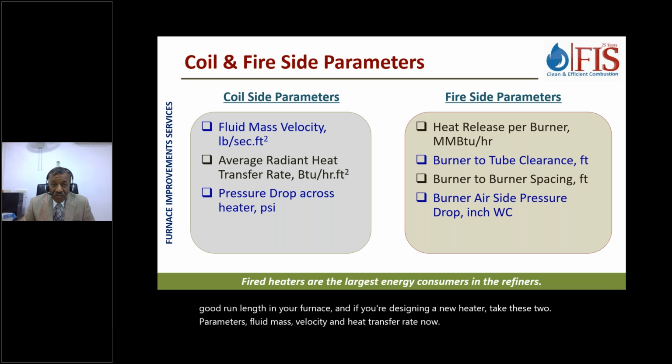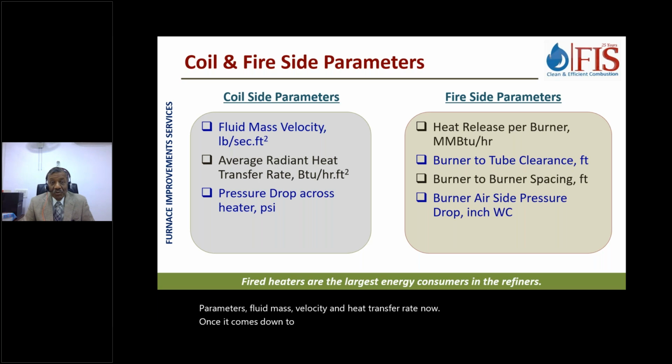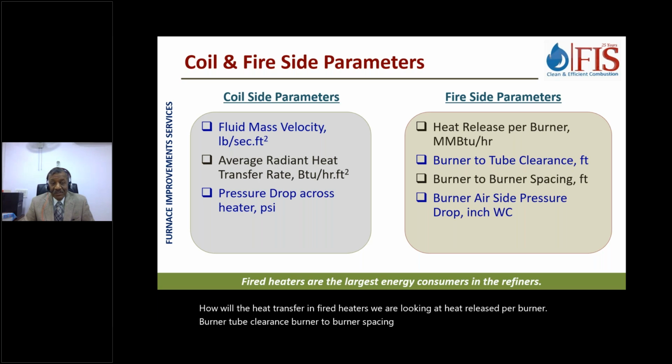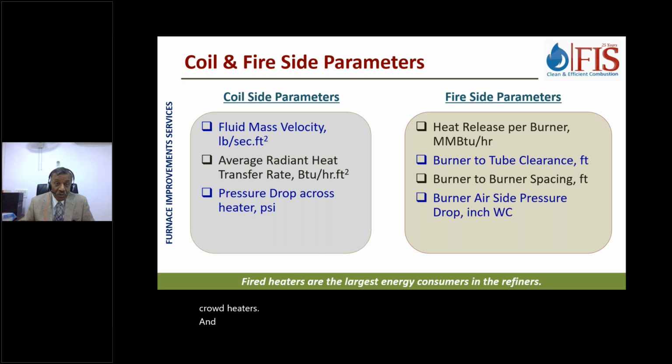Now, once it comes down to the fire side, I want to tell you that it is the flue gas side which is controlling all the heat transfer in fired heaters. We are looking at heat release per burner, burner to tube clearance, burner to burner spacing, and burner air side pressure drop. These are the four parameters which we have identified can help you get better run length in your crude heaters. And we have proof actually, so we will show you.